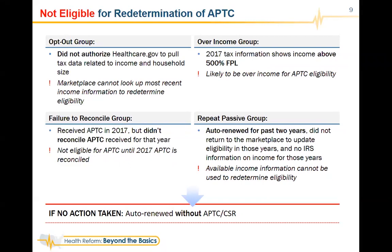Then there are the people who won't be able to get advanced premium tax credits in 2019 unless they go back to the marketplace and take some action. So here are 4 groups. The first group includes people who didn't give Healthcare.gov consent to check their tax records. When people first apply for APTCs, they're asked to give Healthcare.gov consent to check their IRS data for 5 years. Most people do say yes, but a small number of people say no. This is the group that cannot have APTCs redetermined and will need to return to Healthcare.gov to update their information.